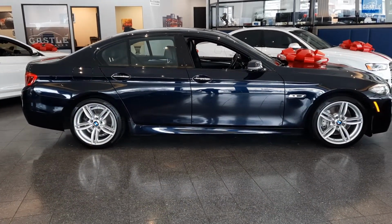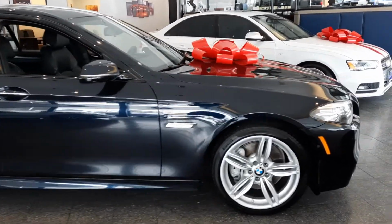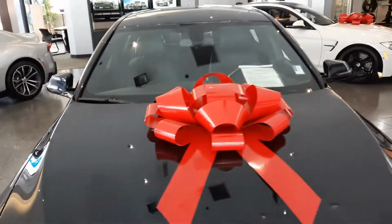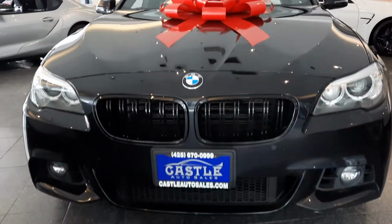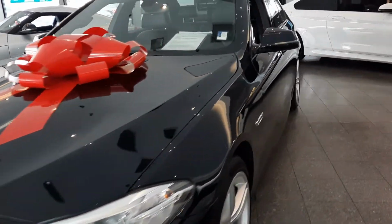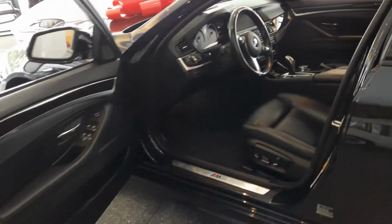Back up far enough to get that into the shot. Alright, bear with me just for another half second. We'll get to the inside condition and features. Love the fit and finish on these BMWs. Alright, let's get to the inside here. As you can see, it does have the convenience package. Really nice to have. Let's open this guy up.